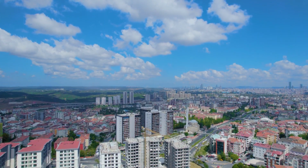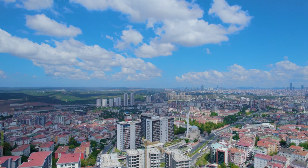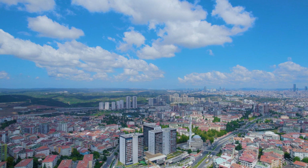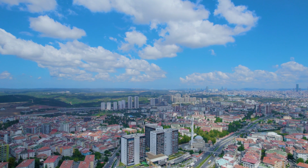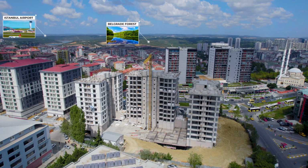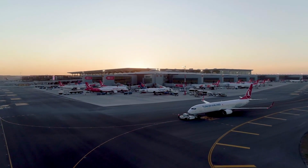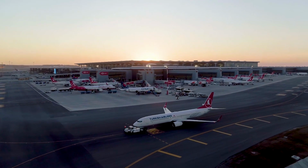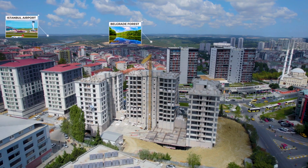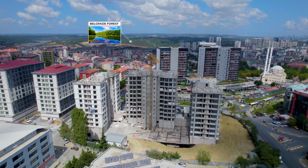Now, as you can see, this is a lovely area called Yeşil Pınar that is adjacent to the Belgrade Forest itself. Within proximity, we have direct access to Istanbul Airport. I can tell you that it's about 25 minutes with a direct connection by road and also by public transportation, which I'm going to talk about very soon. Also, you can see it's 5-10 minutes away from the Belgrade Forest.